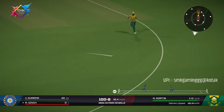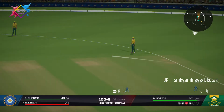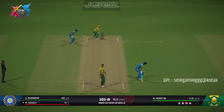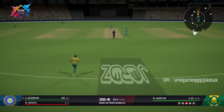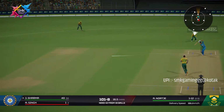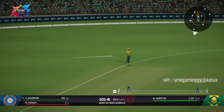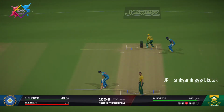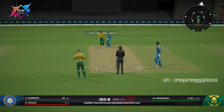Perfectly timed. Good stop, probably managed to prevent 4 runs. And a scamper through for a single, good running. End of the over, India 102 for 8. Runs have been at a premium this middle portion of the match.